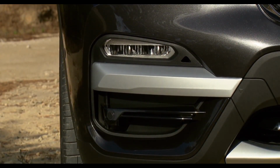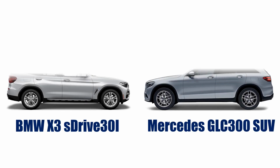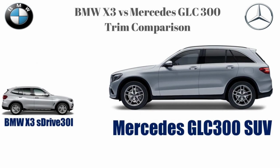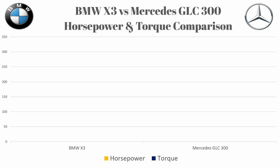Both the X3 and the GLC have multiple trim levels to choose from, but in this video we'll compare the standard trims. In the X3, the standard trim is the sDrive30i, and for the GLC, the standard trim is the GLC 300 SUV. Just to be clear, this video will cover the GLC SUV, not the coupe version. Alright, the first spec we will compare are the engines and the transmissions.